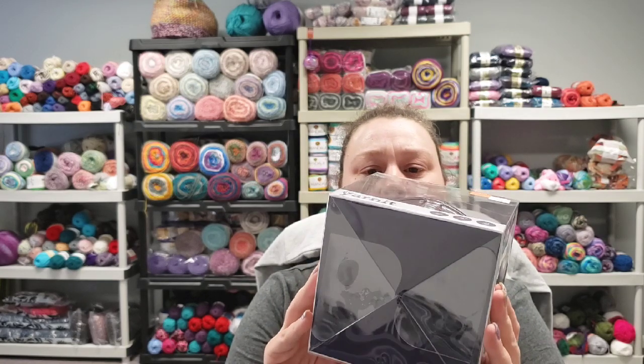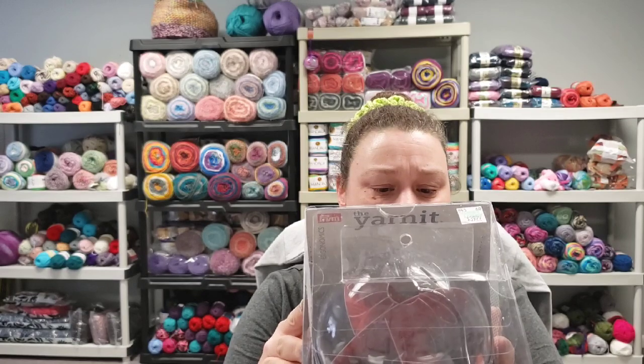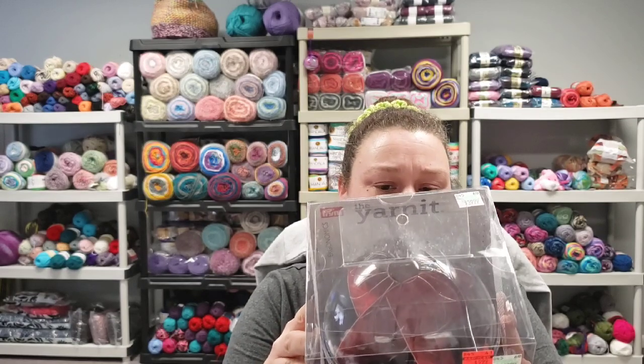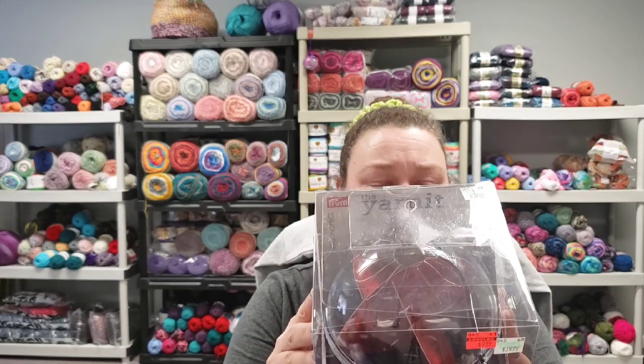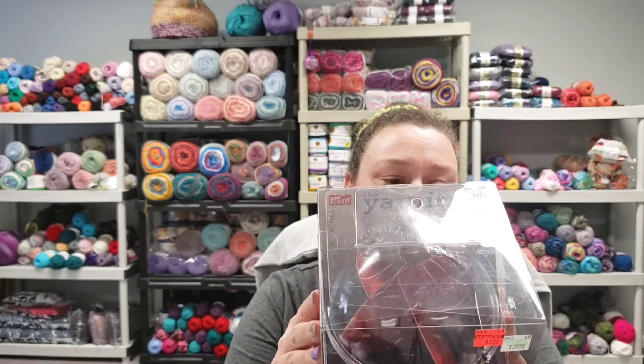Huh? That's what that is. Non-slip base, so it does have a base at the bottom. So this is not one where your yarn's going to roll all over the floor within this plastic ball. It does have a stand for it to sit on.